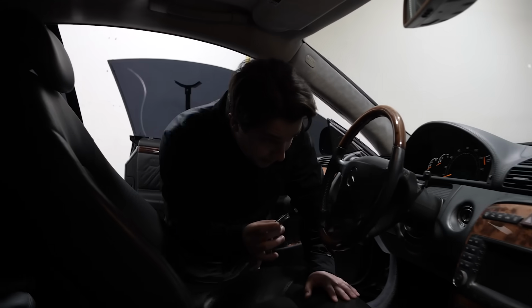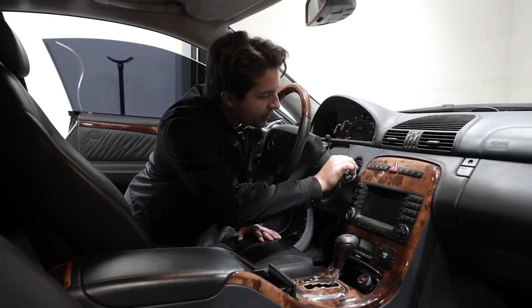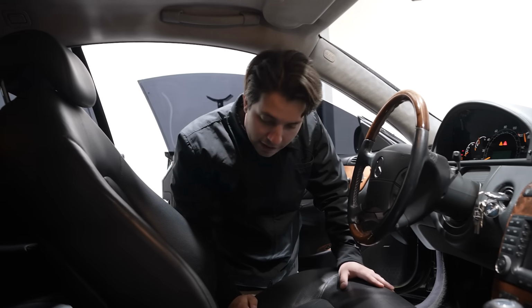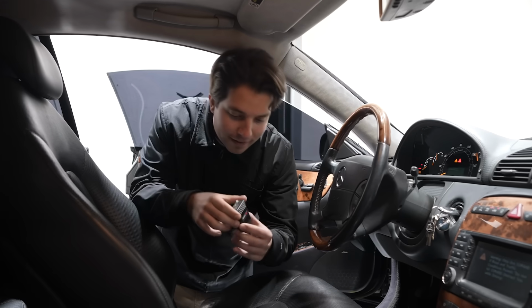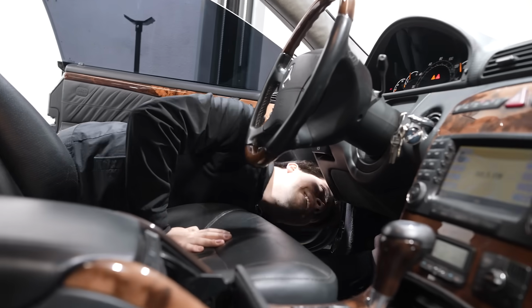Okay, so the first step, put the key in and turn it to the on position. No foot on the brake. We're not starting up the car yet. Now that that's on, we take our device and there's a little knob. We have it set to modified. So now we take this and we put it into the OBD2 port.